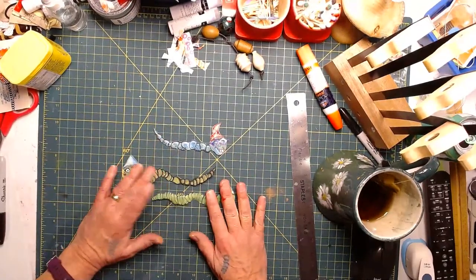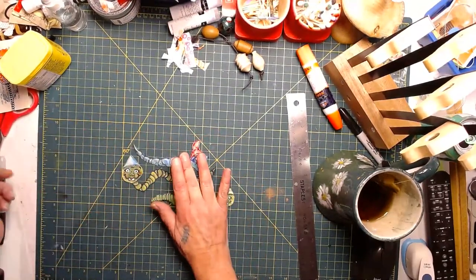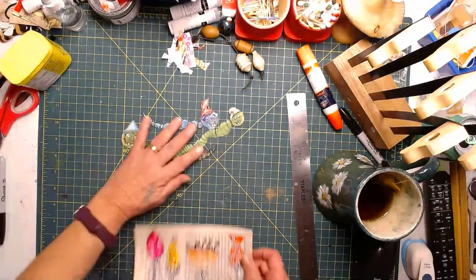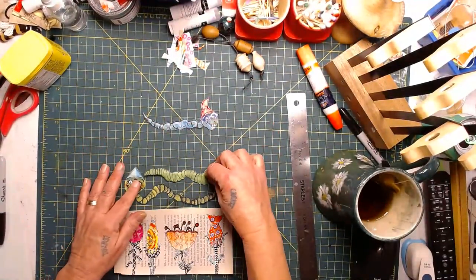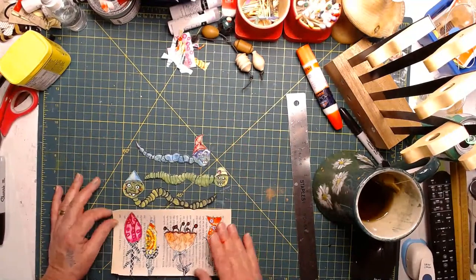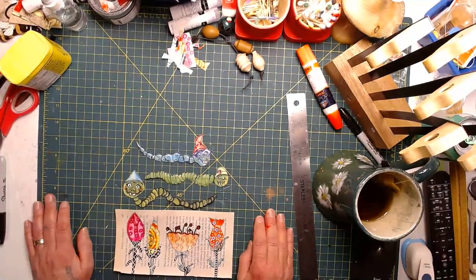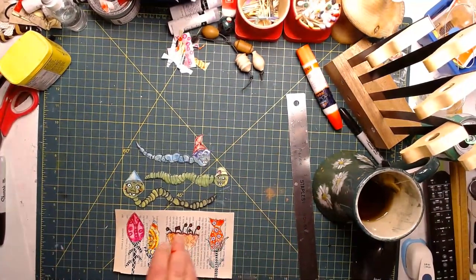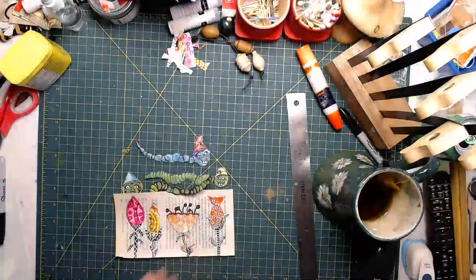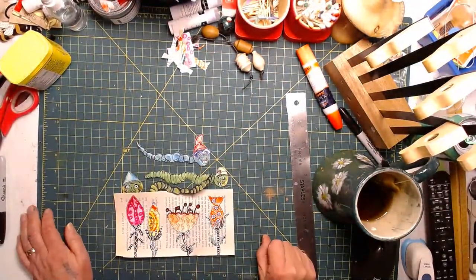So it would be something like this. I think I could do it like this. Whoa. Something like that, so that you've got enough room that it'll fit on paper. Look, it fits on the paper. We're good. Deworming day. It could get smelly.